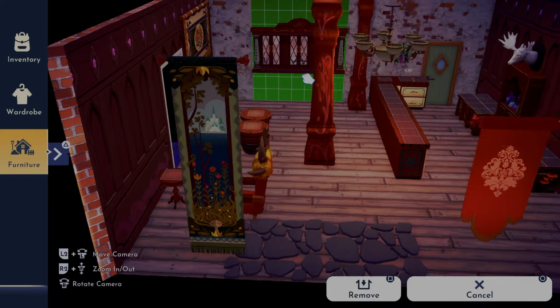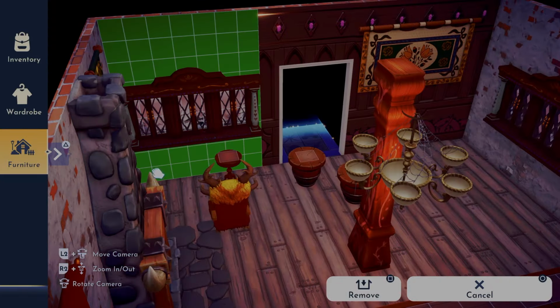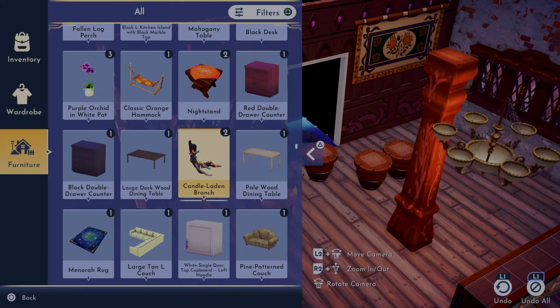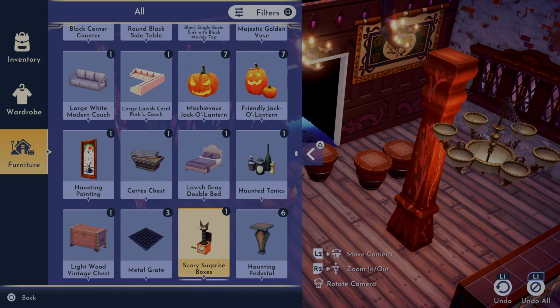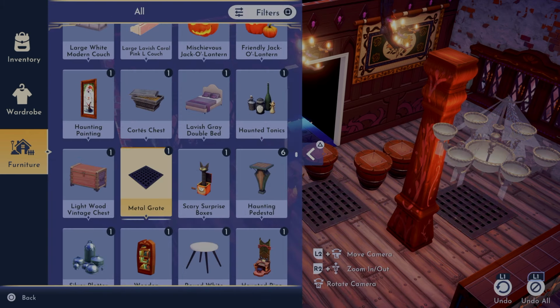The windows I chose to use were the Norwegian spruce windows. I felt that they fit our warm color palette. So for lighting options, I went ahead and did a couple different things. We have the candle-laden branches. I feel these are absolutely perfect. I also threw in that dusty chandelier.